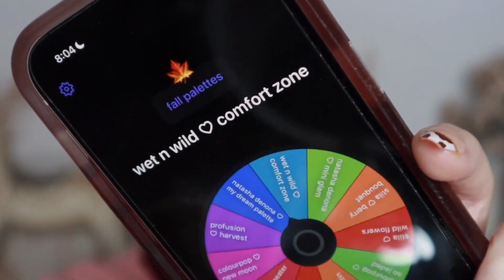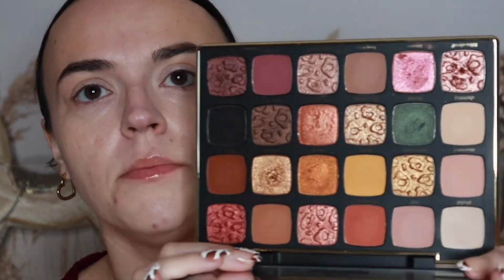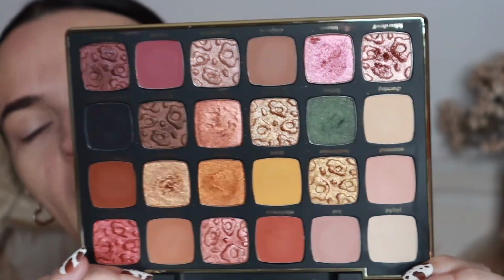Okay. The Tarte Maneater After Dark eyeshadow palette. Pull that palette out without messing up my basket here. That is this palette right here. And we have a color story like this. This very, very beautiful palette. So we have some of these more mustard tones, some greens.